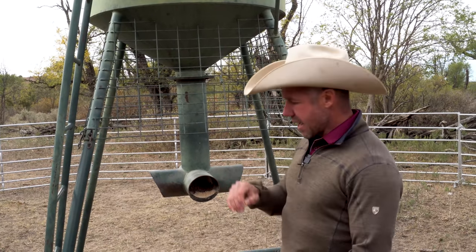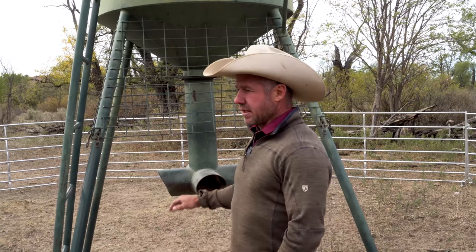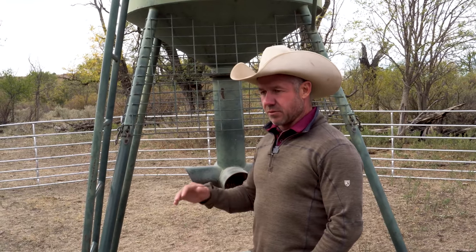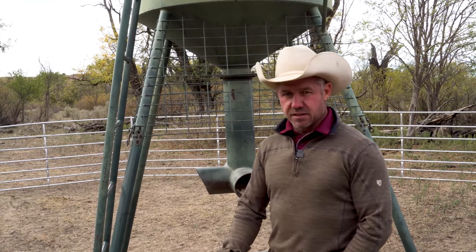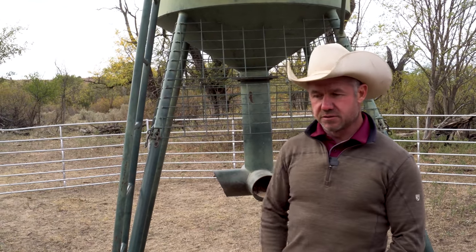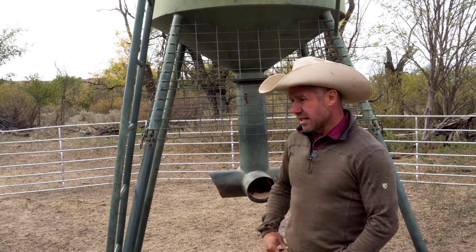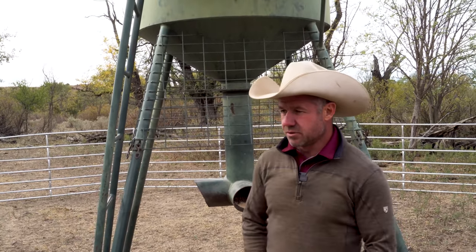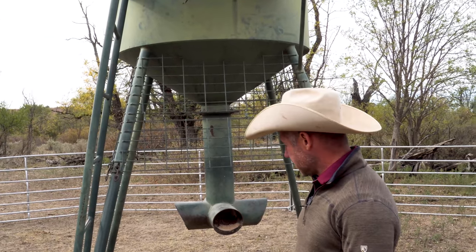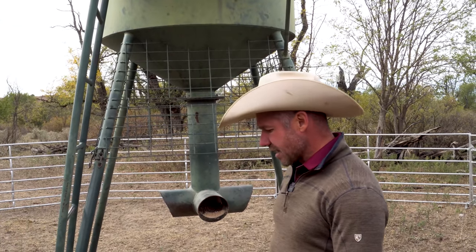So every year I move these deer feeders because the deer come in here and they pee and they poop, and it's a high traffic area. I want to make sure that if there's a disease going around that we don't have a spot where they're getting contaminated. So every year in the spring, we move all these feeders. These things don't get used much in the summertime. The deer just don't graze them much, but this time of year, they're hitting it pretty hard. So that's pretty much my deer program.